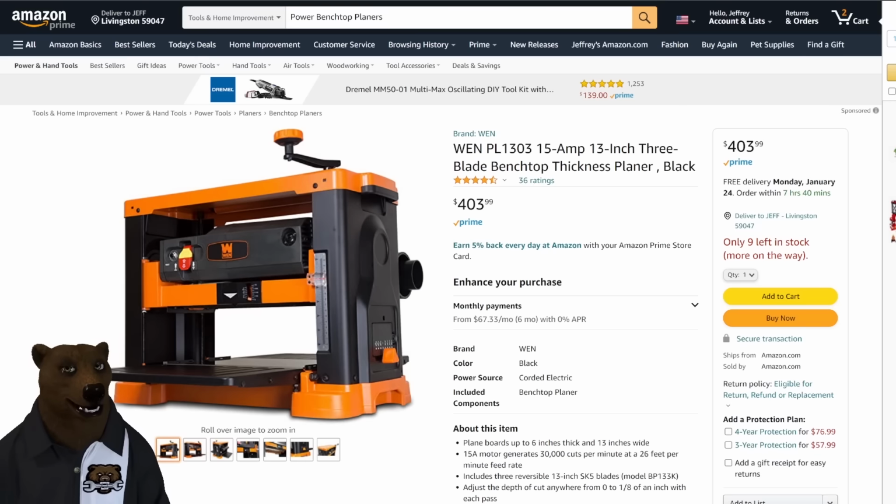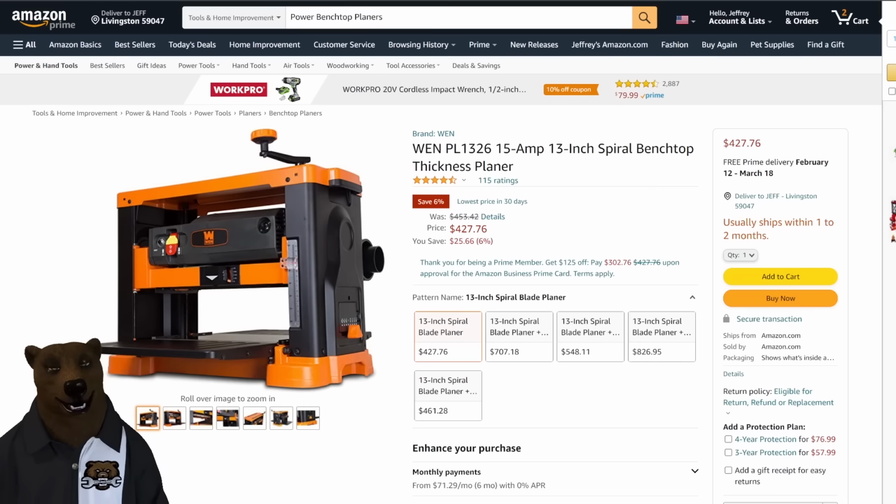Now, though, when we saw this, we were normally looking at prices in the high 300s. 403 is not far from that, but still, once you start getting up to that point, I would say you're close enough to start talking about the spiral head on the Wen planer there at 427. So that's something to take into consideration.